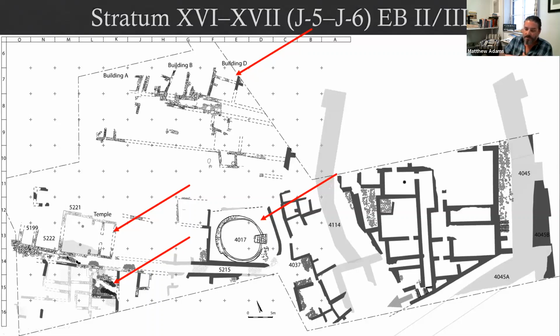I assume this is an extension of the city. You see that it's characterized by these two long streets. There are probably others here. The central area has been almost completely destroyed by the later Triple Temple complex.